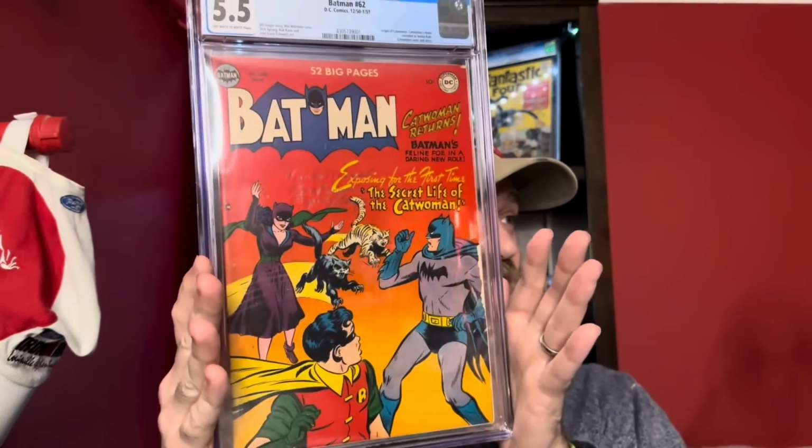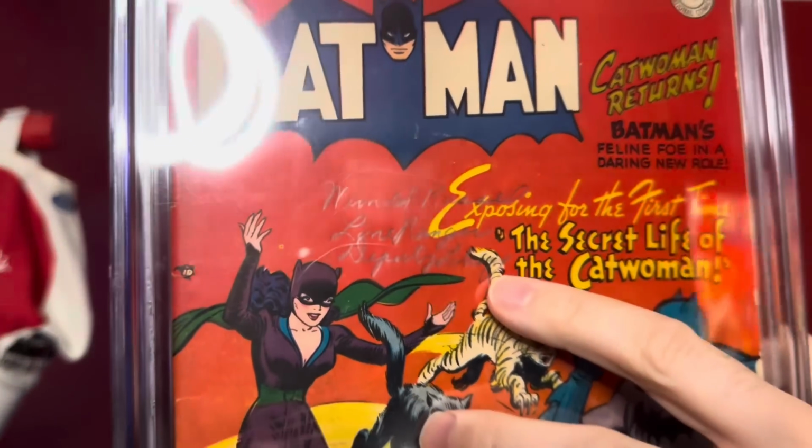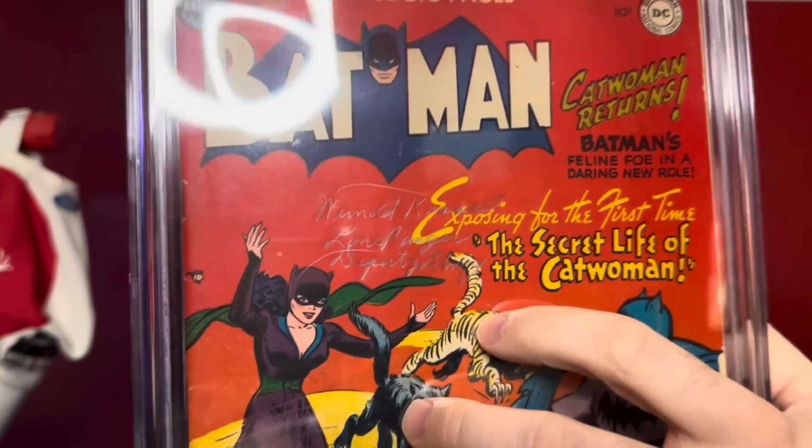So I was talking about Batman. I always like to pick up Golden Age Batman when I can, and whenever I see it for a reasonable price, I always pick it up. So this first one here is Batman number 62. This is a 5.5. This is the first time you get Catwoman's name revealed as Selina Kyle. It's an origin of Catwoman. Really nice presenting copy. There is some writing on the front. That's one of the detractors on this.